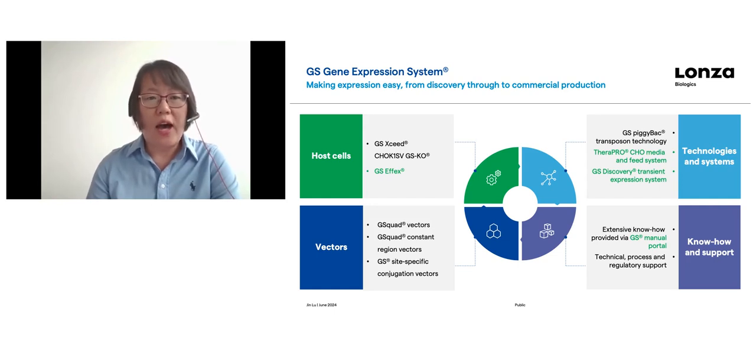At Lonza, we offer an integrated GS gene expression system, making your expression process easy from discovery through to commercial production. In the GS system, we provide a host cell, vector, innovative technologies, and extensive know-how along with our technical support throughout your product journey. Last year, we launched several new offerings, highlighted here.